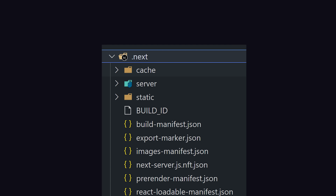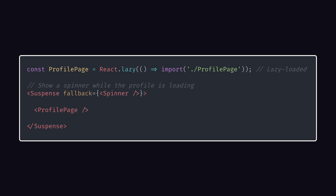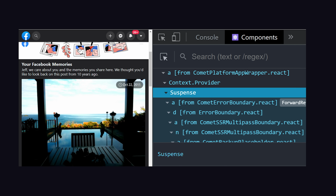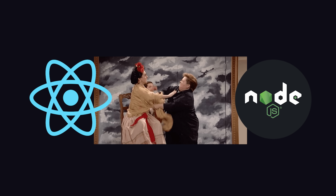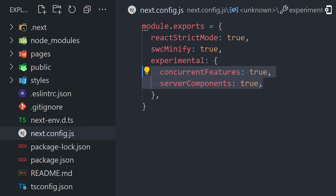Now let's move on to the next big feature in Next 12, support for React concurrent mode like Suspense. If you're not familiar with Suspense, it's basically a component that allows you to wait for asynchronous data before rendering its children. As of today, it's still experimental in React, but is still used in production on some websites like Facebook. However, if you try to use it in Next, it results in errors because it doesn't play well on the server. In Next 12, you can opt into experimental concurrent features to get these features working with server-side rendering.